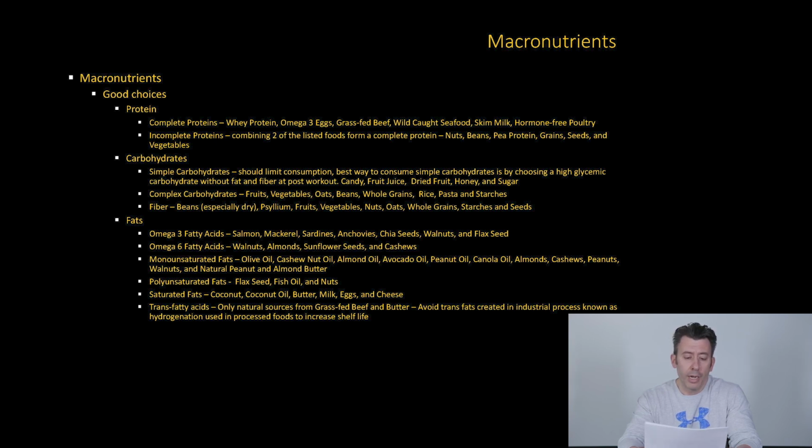For the complex carbohydrates, good choices there would be fruits, vegetables, oats, beans, whole grains, rice, pasta, and starches. For fiber, I'll mention beans again here, especially dry beans. If you take dry beans and make them in the crock pot, that's going to be a much better choice than from the can. They have so much less sodium and they have more fiber. So much better choice that way.